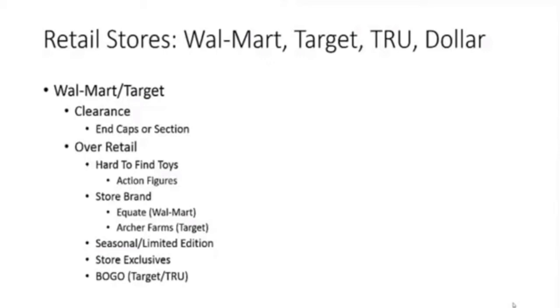Over retail means you pay full price. It's not discounted. It's not on sale. It is full regular price, but it is selling at a premium if you send it to Amazon. Now, why would someone pay over retail on Amazon? Because hard to find toys are just that. They're short packed. You can't find them everywhere. Kids want them, and if the parents can't find it at the store, they're going to pay a premium to get them from us. Another thing to look for are store brands.